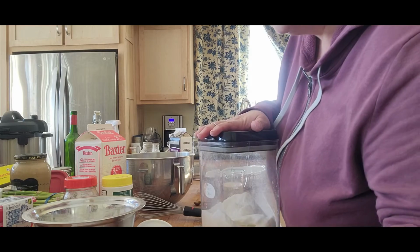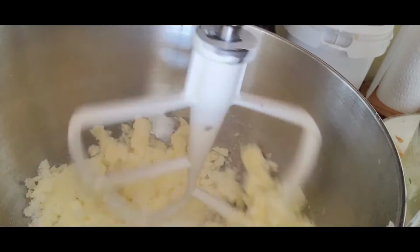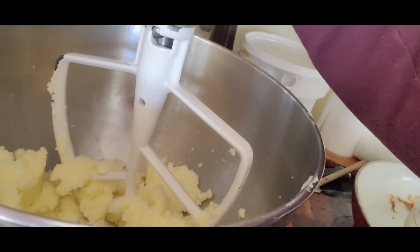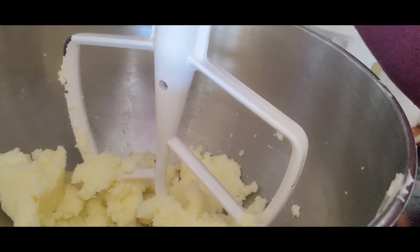Alright. I'm going to cream that together. I'm going to go put it on my stand mixer. It's noisy. So I'm going to cream this together until it's really light and fluffy. So that's what it looks like. I wouldn't call it super light and fluffy, but it's good enough.